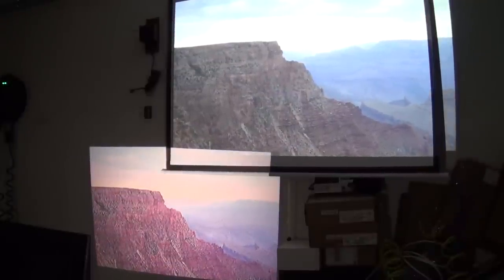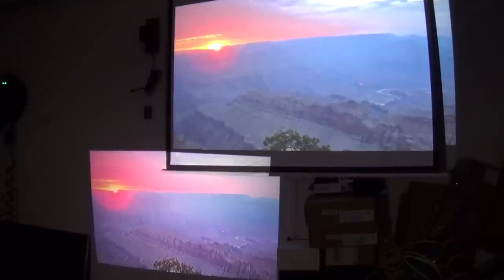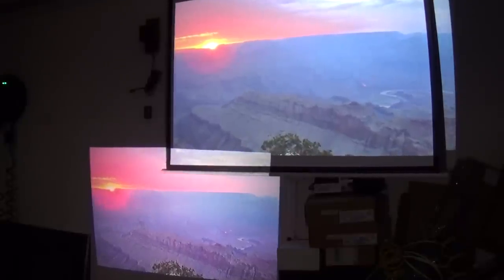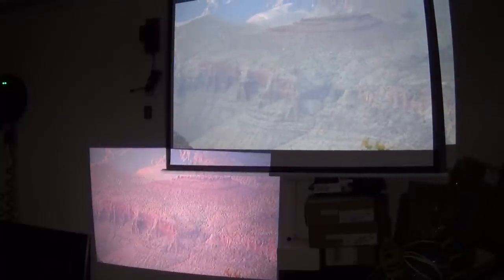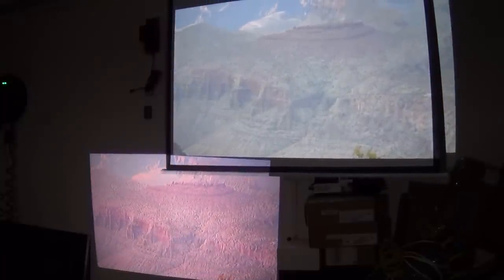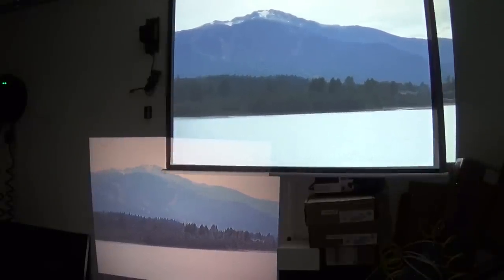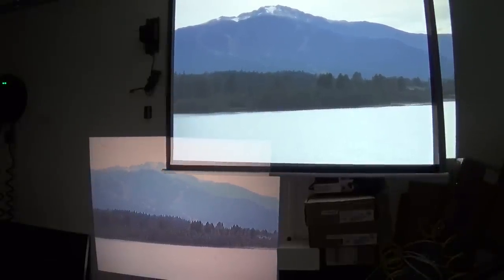I will say these pictures don't look bad on my DLP, which is the one on the top right. They don't look bad on this, but they certainly look a lot better on the plasma. These pictures here, they look okay, but they don't have the contrast on this DLP unit.